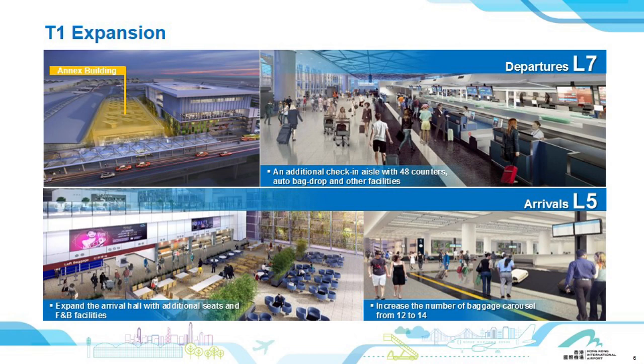This is just one example. It's called the T1 Annex, and Meinhardt and OTC planners are very involved in this project. It sits as a box towards the Terminal 1 processing, and it has extended baggage reclaim, also has more check-in counters and increases the arrivals area. So it's a good addition to Terminal 1.